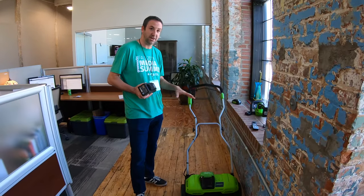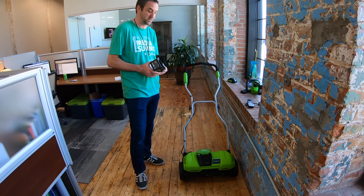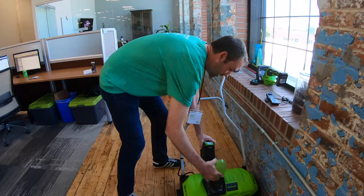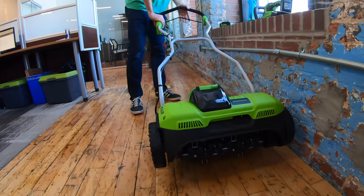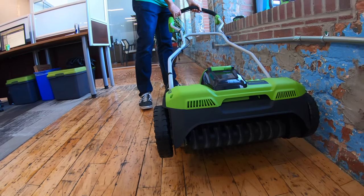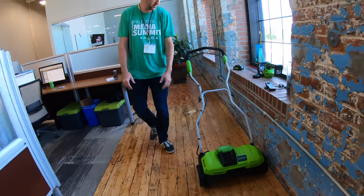Brand new, this is our 14 inch cordless dethatcher. We had an AC dethatcher out and we've now taken it to our cordless system. This is our 40 volt G-Max battery. So the battery just slides right in here. Simple as that. No cords.